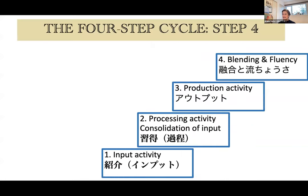So that is tic-tac-toe. And that gives the students time to think about the sounds and give the production of the letter sound with each letter there.